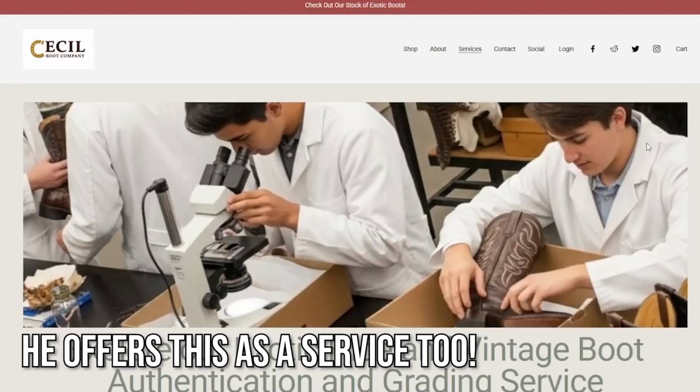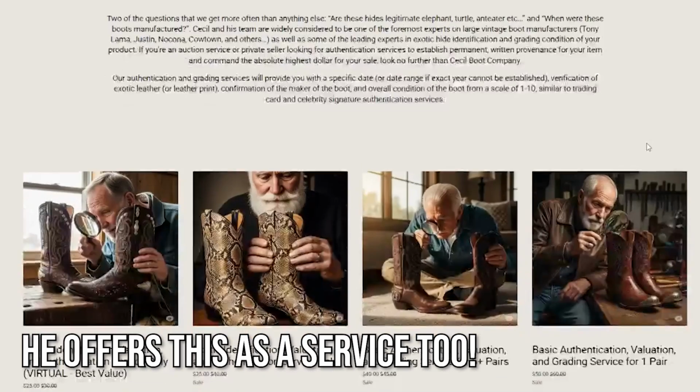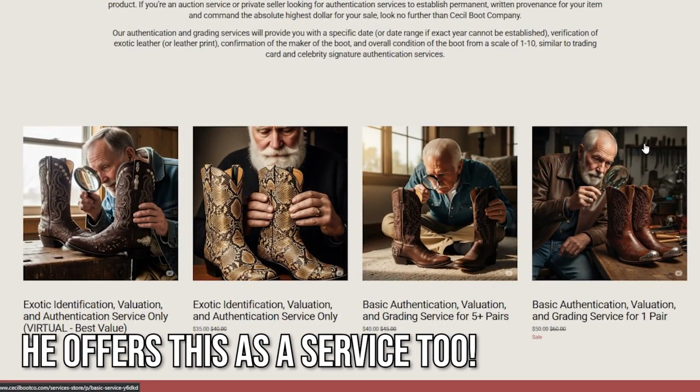I've known Nathan at Cecil Boot Co. for a while now, and he's always been somebody that I felt like I could reach out to when I wasn't sure about a particular vintage boot that I picked up. I'd look at the model number on the inside of the boots, and if I had a question, I could message him and be like, hey, Nathan, what can you tell me about these boots? And sometimes it would be a wealth of information.